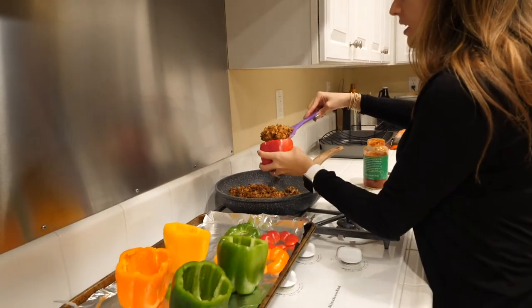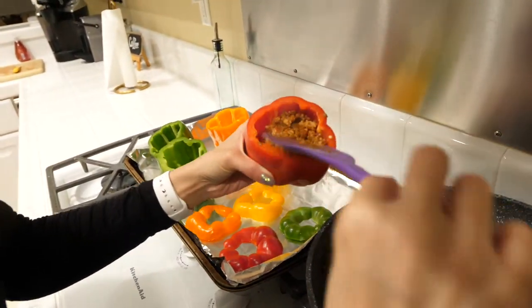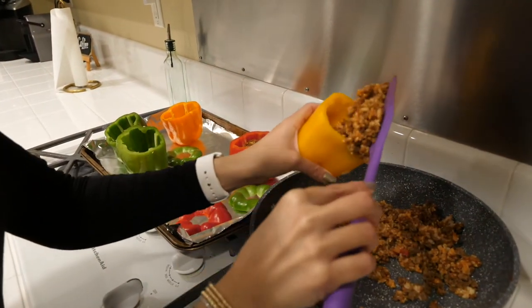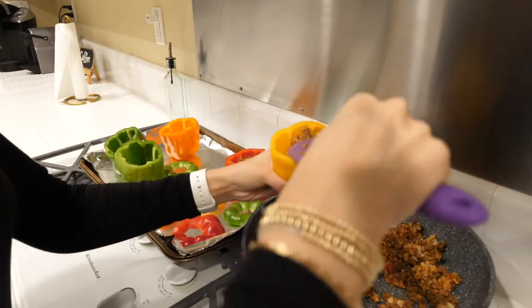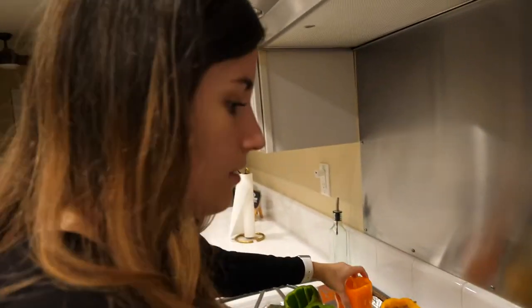So then I like to just stuff them. Oh, look at that. That's the way I do it. Because we have a lot of bell peppers, I'm not gonna fill them up to the top just yet. I'm gonna first fill up as much, but leaving a little gap. We want to make sure all the bell peppers have stuffing.